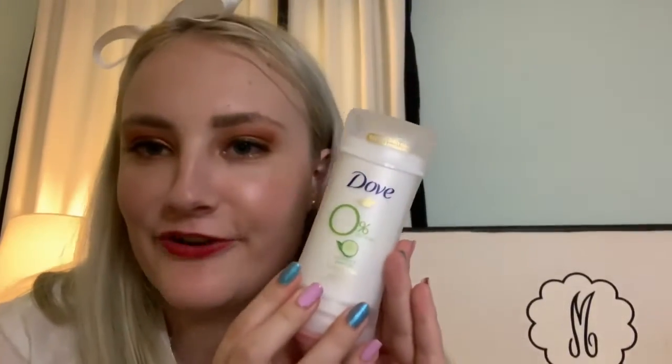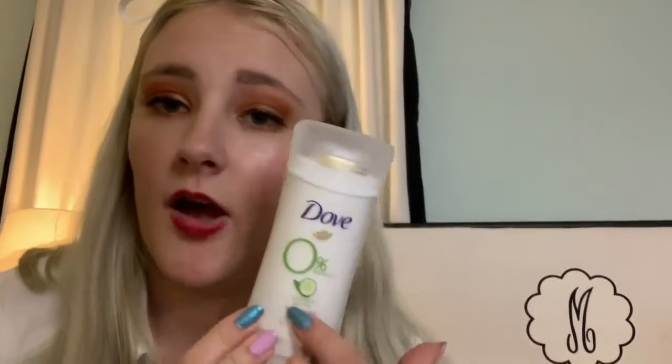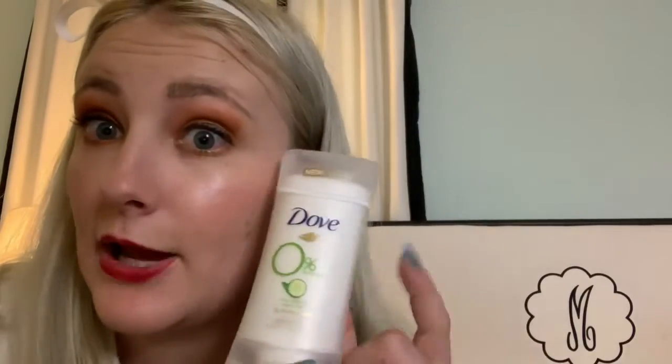Next thing I got, some deodorant. Dove just came out with an aluminum free deodorant, and I've used Dove because they're more natural than some of the other ones, but this particular scent is the one I always get, cucumber and green tea. But they now have 0% aluminum, so I'm going to try that.